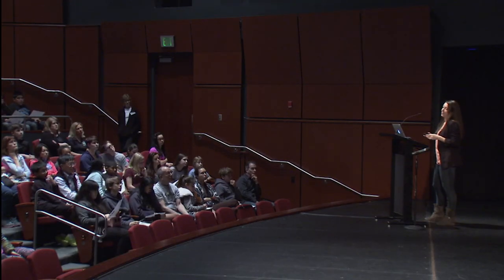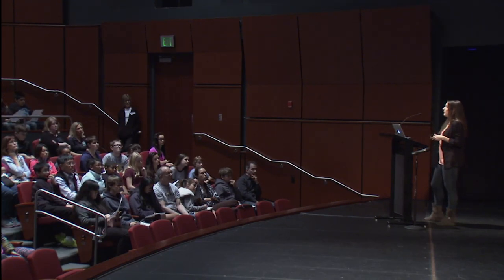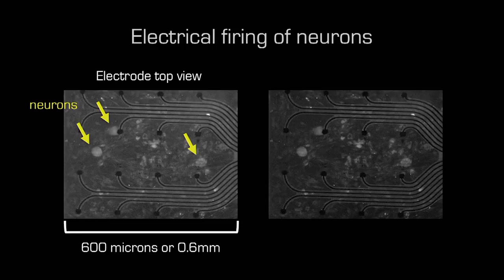Not only can we record electrical signals with our device, we can also look at them with a microscope. We can use specific dyes. In this case, this is a calcium dye, which is looking at changes in calcium within your cells upon stimulation. On that left picture, neurons are indicated with a yellow arrow. These are also human cells. You have your electrode array, so that's the black behind those cells, and in between those cells, you have cells that are called glia.